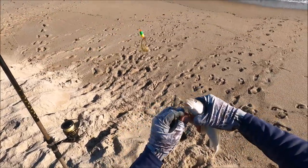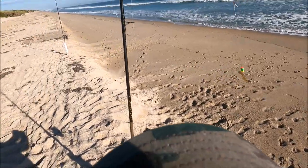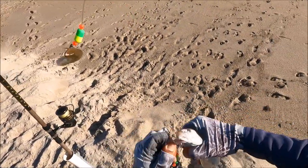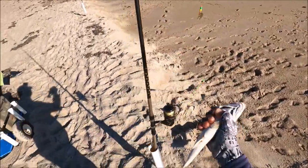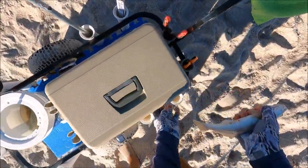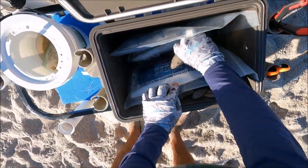On this rig, I put shrimp and fish bites. And the other one has this sand flea. And whiting loves shrimp. I mean, everything loves shrimp. But here we go. We got our whiting as well. Goes in the cooler. Man, that's good.